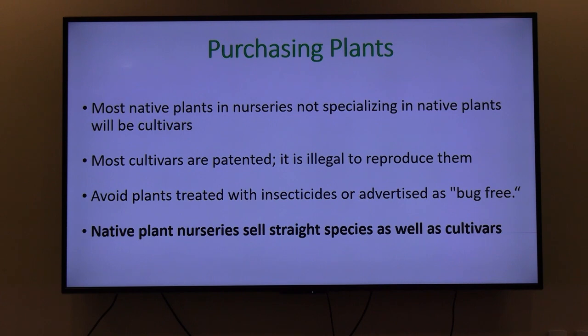You want to avoid plants that say they are not going to have insects on them, because they've probably been treated with chemicals to kill the insects. And those treatments, I've heard, can last up to 2 or 3 years on the plant. So every time a bee or insect comes and takes pollen or nectar from that plant, it's going to kill it.